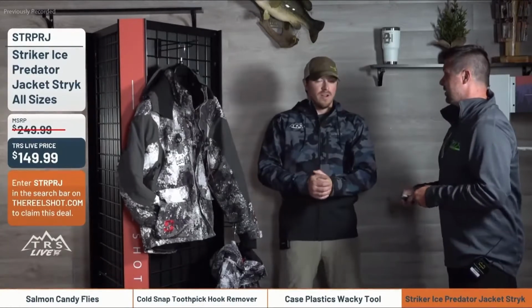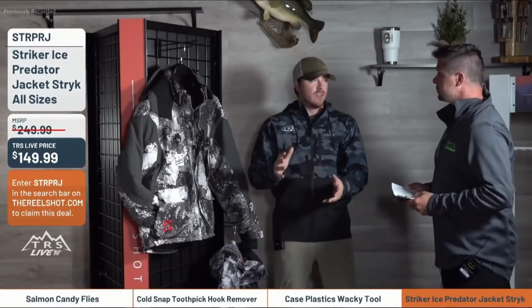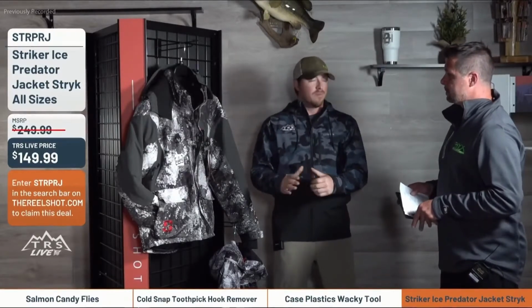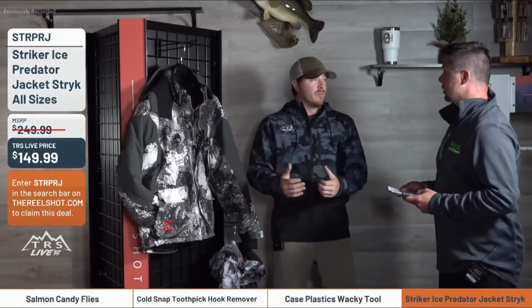Yep, and when you buy just the jacket, you get that flotation. When you pair it up with a whole suit, you're not even going to go underneath the surface of the water. It's that much flotation in there. So the jacket by itself will absolutely save your life and maintain your flotation up to the surface, so other people can get you out of the ice.